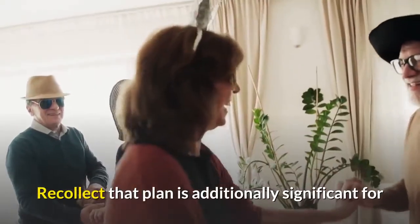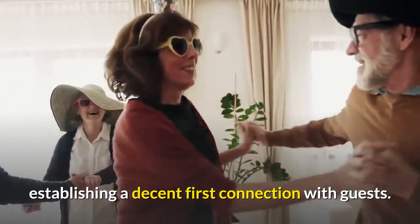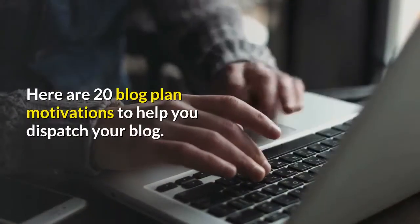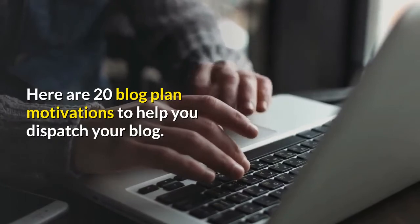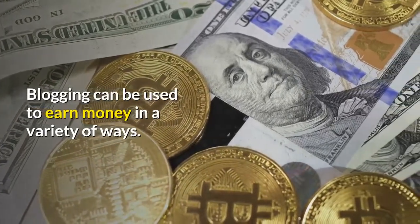Remember that design is also important for making a good first impression with visitors. Here are 20 blog design inspirations to help you launch your blog. Blogging can be used to earn money in a variety of ways.